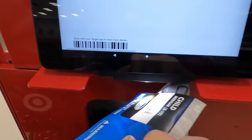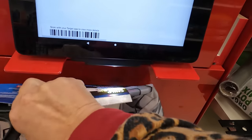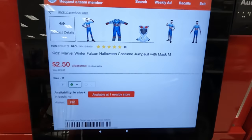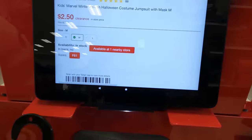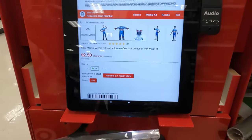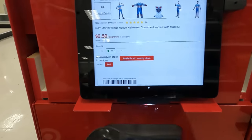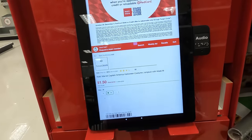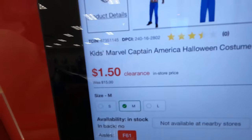Drum roll, please. Okay, come on, scanner. All right, come on. Anybody else struggle with this? Okay. $2.50 for that costume. That means that is 90% off. It was $25. And now this one, we're scanning this one. Oh, you got to go far. $1.50 for that Captain America.